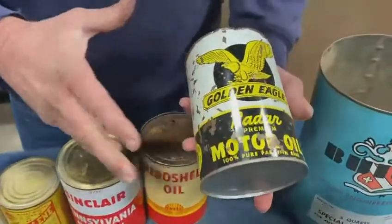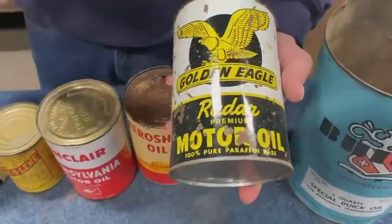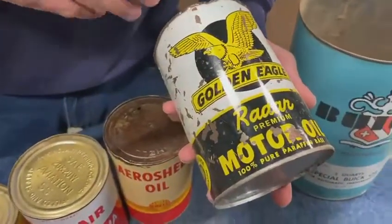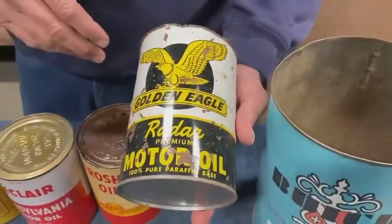Next can we've got, there again, great graphics on this Golden Eagle. This one has had the top cut off. We just found this can last fall at a swap meet. Didn't have one, had not seen one, so we went ahead and picked it up, added it to the collection.